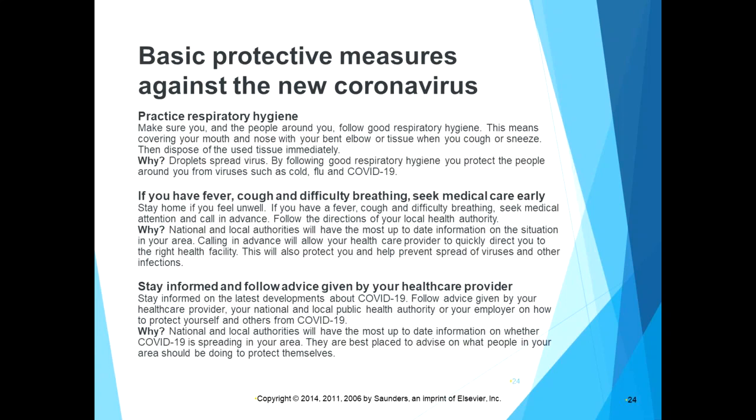Well, if you cough or sneeze into your elbow, the shirt you're wearing now has virus particles on it, so you need to take it off and wash it as soon as you can. Droplets spread the virus. By following good respiratory hygiene, you protect the people around you from viruses such as cold, flu, and COVID-19. If you have a fever, cough, and difficulty breathing, seek medical care early.